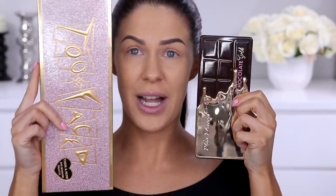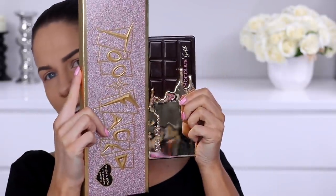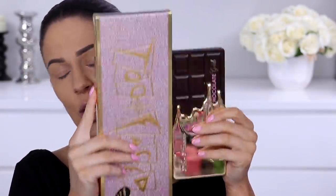So let's start off with this eyeshadow palette. I am not lying when I say she is a whopper. This thing is massive. Look at it in comparison to the size of my head. You know what? I'm going to grab some other palettes so you can see a comparison. So this is the standard Too Faced palette size. This is the component that they normally come in. This is the new one. Look at the difference. It is actually huge.